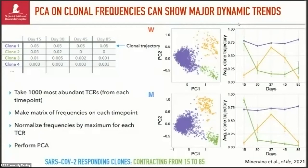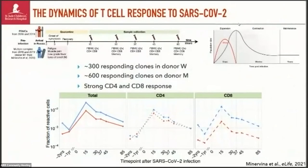We will focus on the SARS-CoV-2 responding clones, which are clones contracting from day 15 to day 85. We were able to identify hundreds of those responding clonotypes in both donors. And this is what happens if you just plot the overall frequency at different time points. You see that there is a nice peak on day 15. And as expected, they were almost absent in pre-pandemic samples.